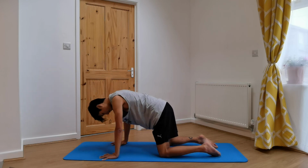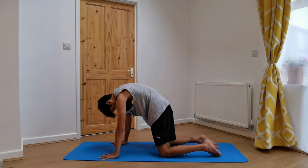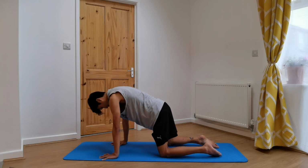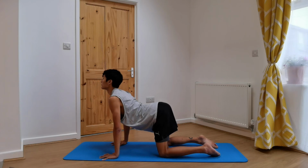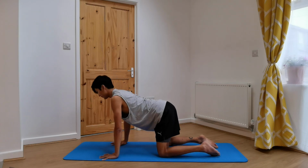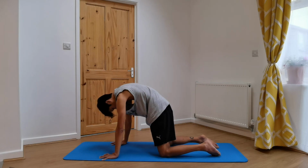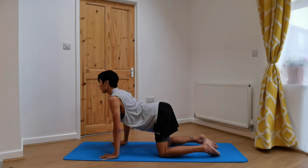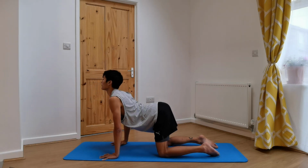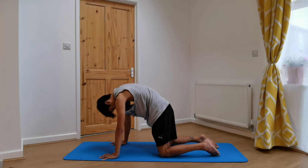Exhale, reverse the direction, belly in, doming the spine, pressing into the hands. Inhale, coming forwards. Exhale, relaxing the face, belly in, doming the spine. Let's do a couple more according to your own breath. And letting the sensations guide you.